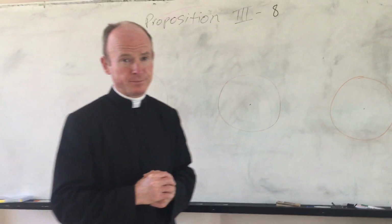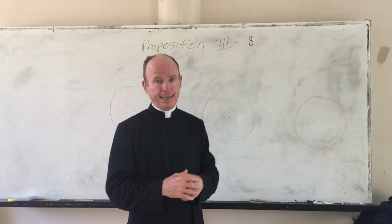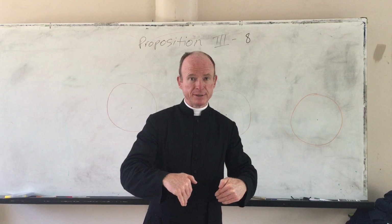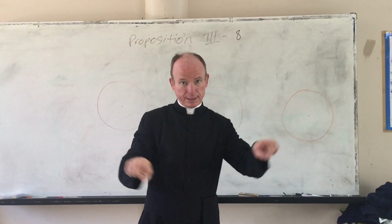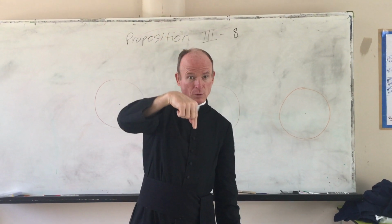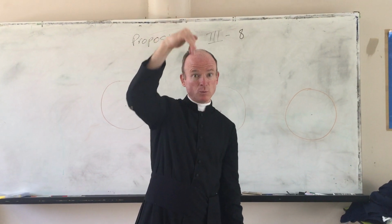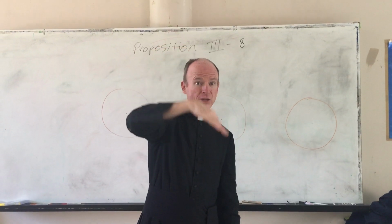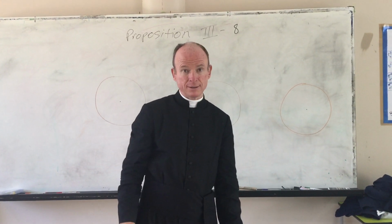If there be a circle, and a point be taken outside of that circle, and lines be drawn from that point to the opposite side of the circle, the concave, so this is the circle going all the way to the concave part. From that point, passing through both sides of the circumference and landing at the concave circumference, the line which passes through the center will be the greatest, and of the other lines, the nearer to the center will be greater than the more remote.